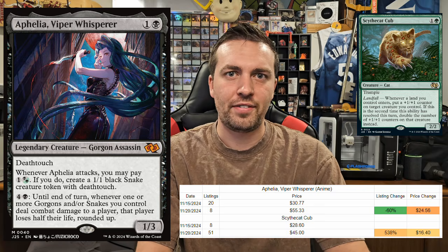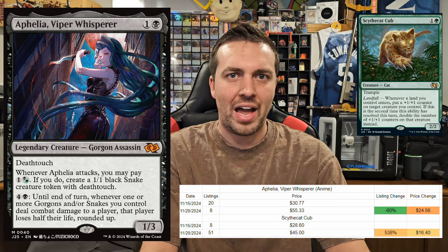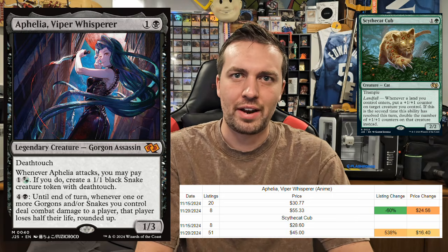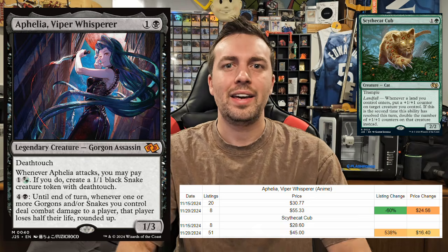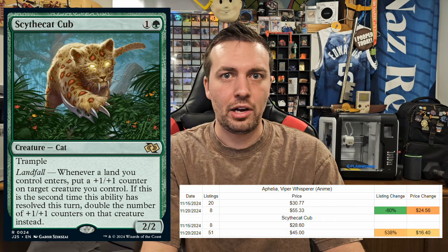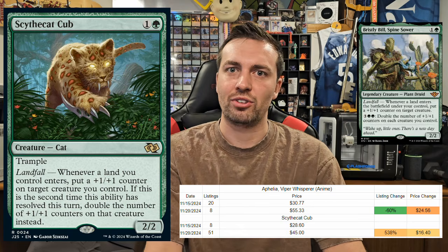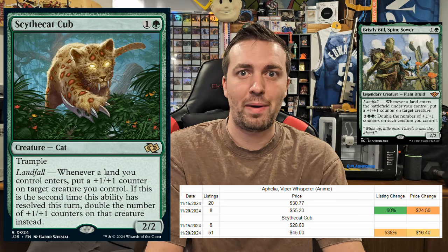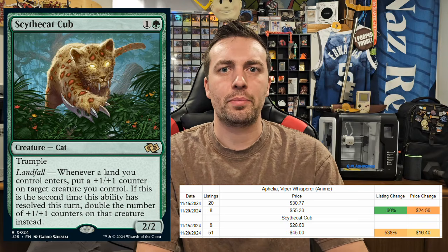There's a lot of good stuff inside the Jumpstart set, so if you see it for retail pricing, I would be picking it up because it seems like a lot of fun to open, a lot of fun to play. Jumpstart's a very fun format, and there are some good pulls inside of this set. I mean, Scythe Cat Cub is just better than Bristly Bill, which is already an expensive card, so people should have expected this one to be expensive. But there's a lot of cards inside of this that are moving up in price.